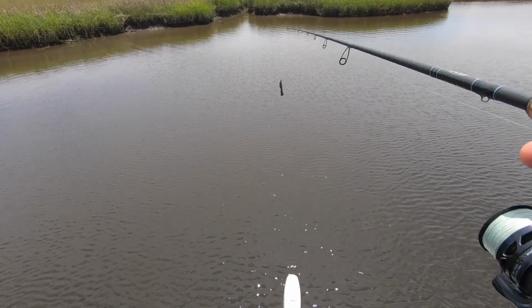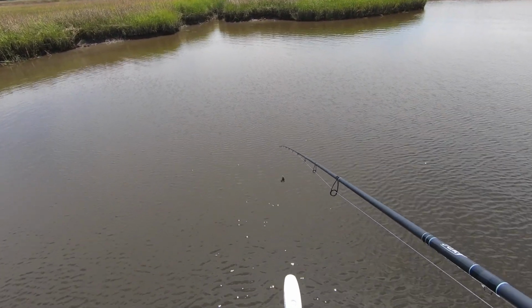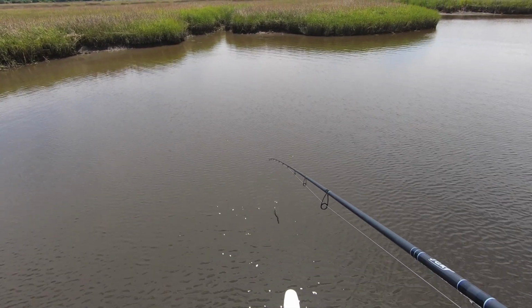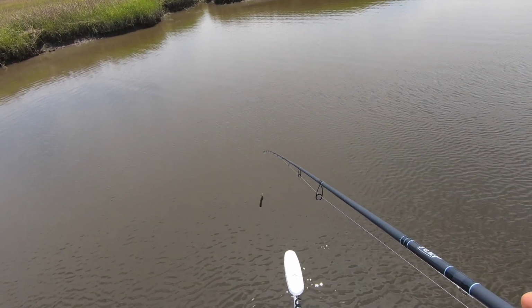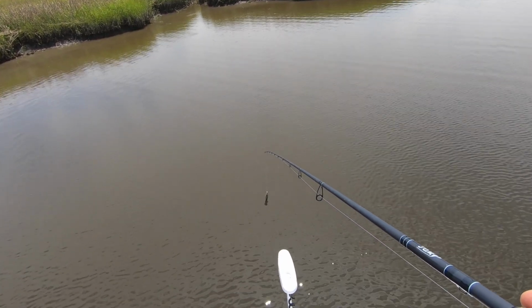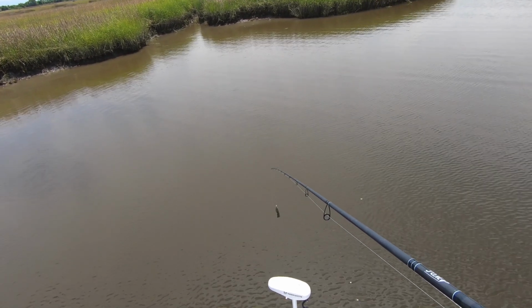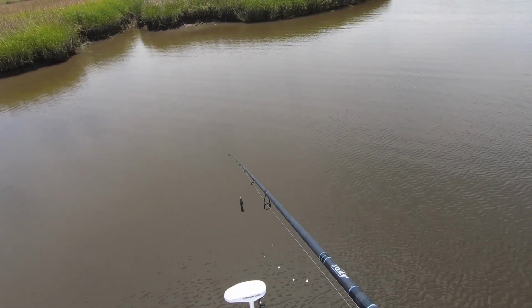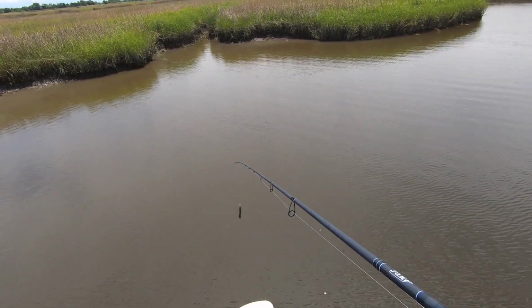There's a fish that blew up right here a second ago. He came over here, he was gone. One just blew up here again. So we're gonna give this little pocket one more shot. Do not see him in there.